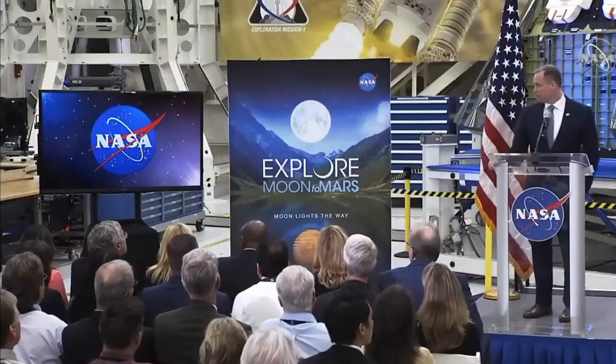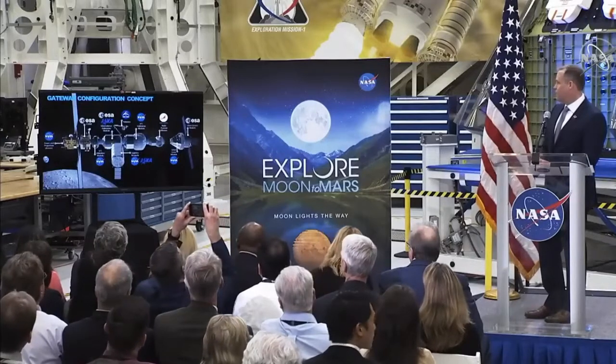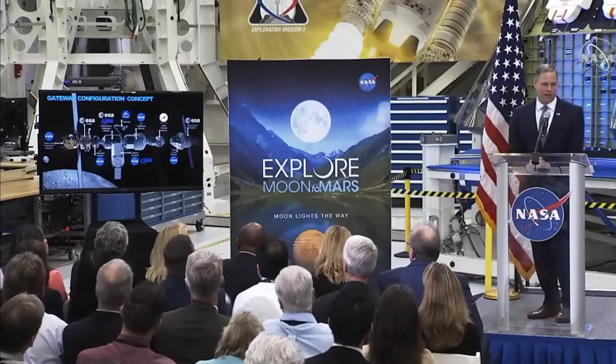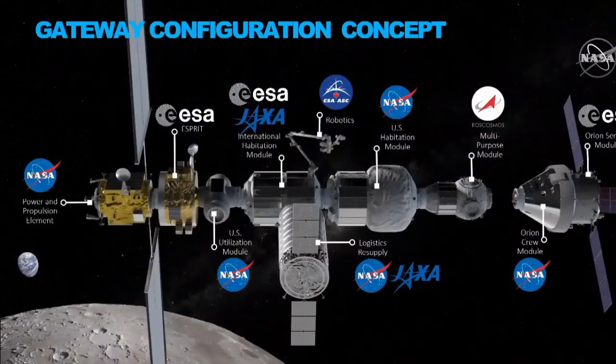Could we bring up a picture of the Gateway? So when we think about the Gateway, I just want to show you this is an aspirational vision of the Gateway. This is not what it is right now today, but this is aspirational. And I can tell you, just this morning, I got off the phone with all of our international partners on the ISS and others, and they are very excited about partnering with us on going to the moon.